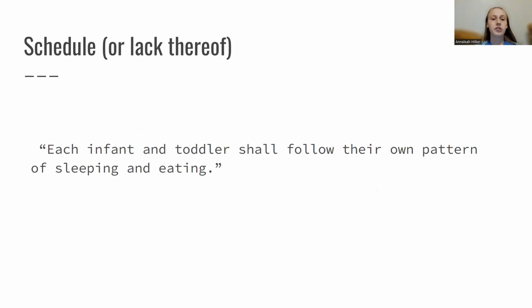Okay, so this is just a quote: each infant and toddler shall follow their own pattern of sleeping and eating. So again, diapering has to happen at least every 2 hours or whenever they need a diaper change before that 2 hour mark. But sleeping and eating, these infants, these toddlers, because of how much growth and learning they're doing, their sleeping schedule changes, their eating schedule changes. So you really should be following their cues.